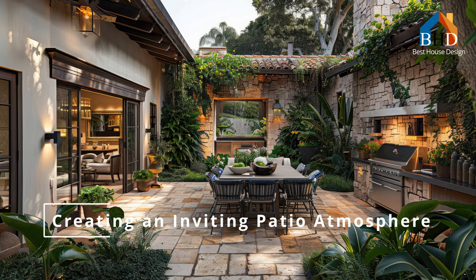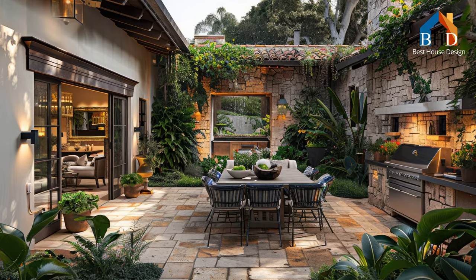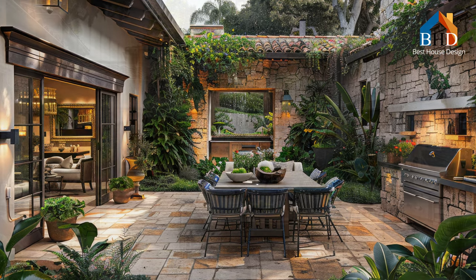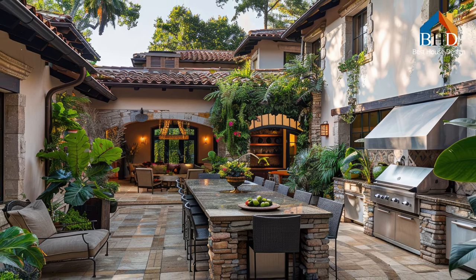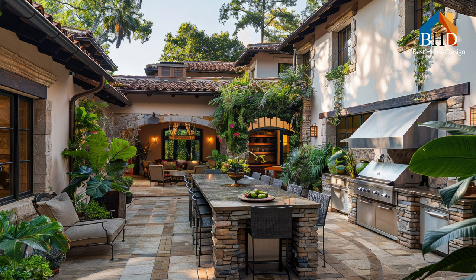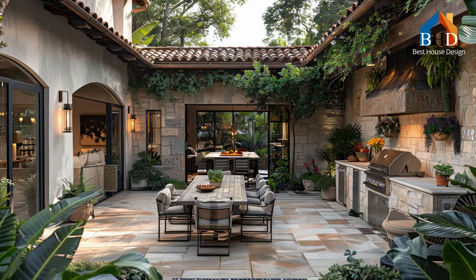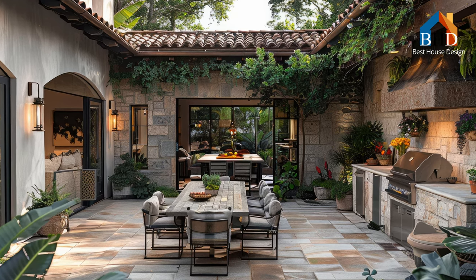Creating an inviting patio atmosphere. Elevate the ambience of your Mediterranean kitchen patio with thoughtful lighting, comfortable seating, and ambient music. Illuminate pathways and architectural features with soft LED lights, casting a warm glow that invites exploration.